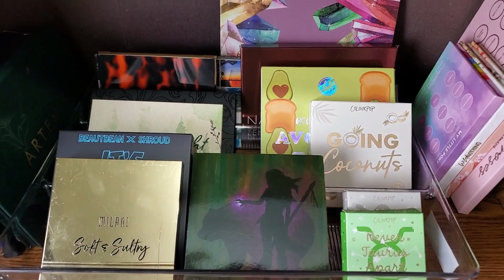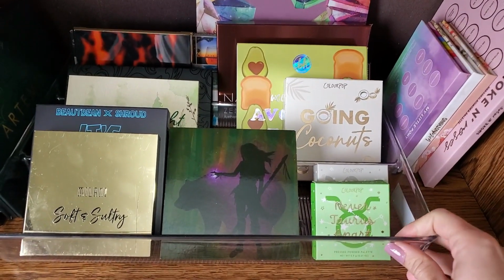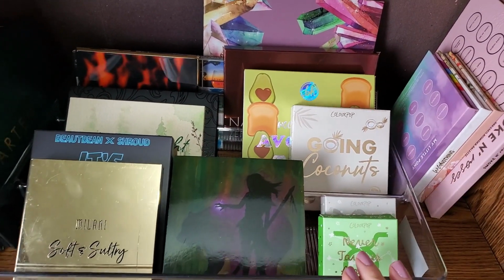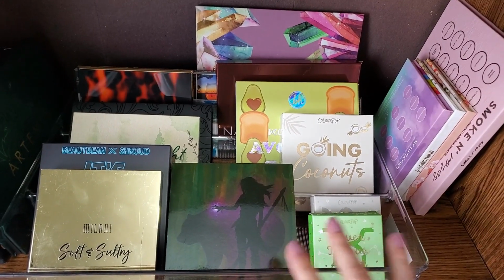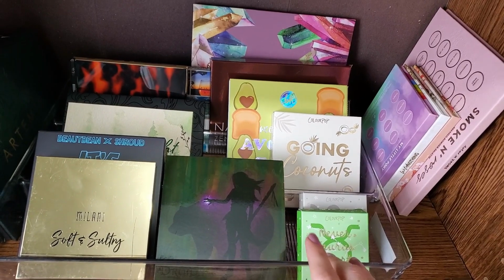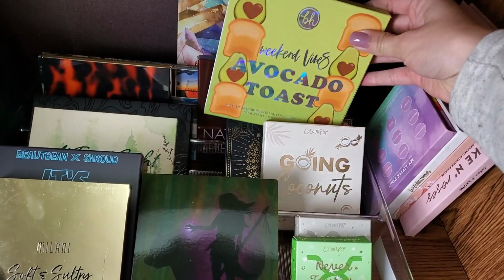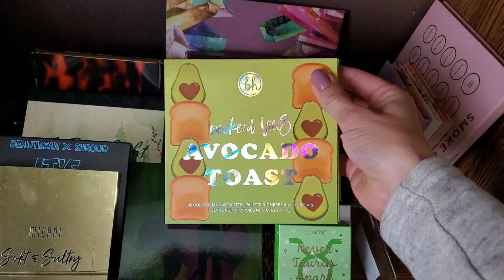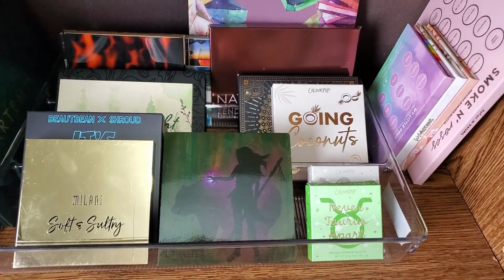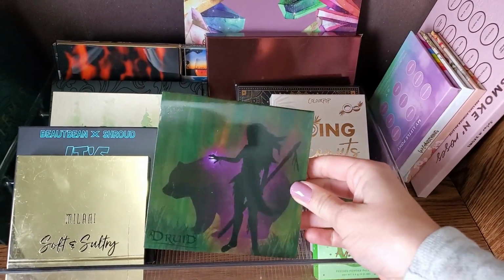I did ask on my Instagram which palettes you thought that I should pull. I've kind of curated this three sectioned tray with some late fall, early winter leaning palettes in my collection. And the most voted on palette was the BH Cosmetics Avocado Toast palette. So I will be choosing this. And then the one that I really want to get some use out of is this one from Fantasy Cosmetica.